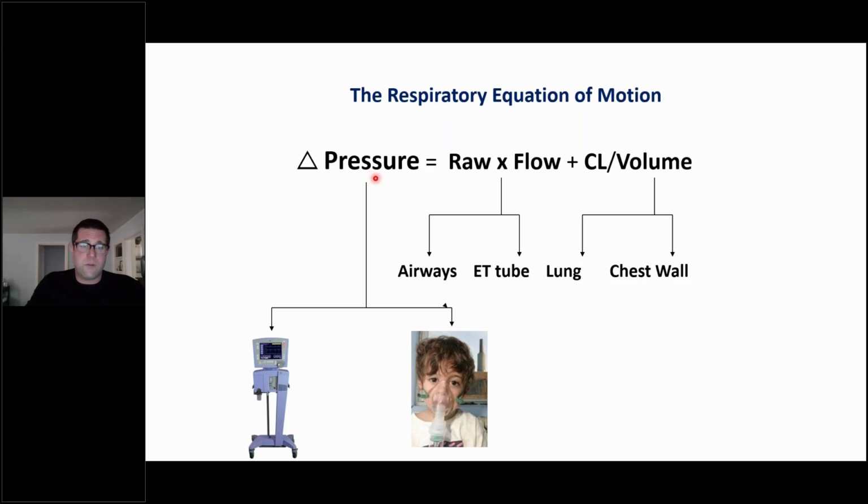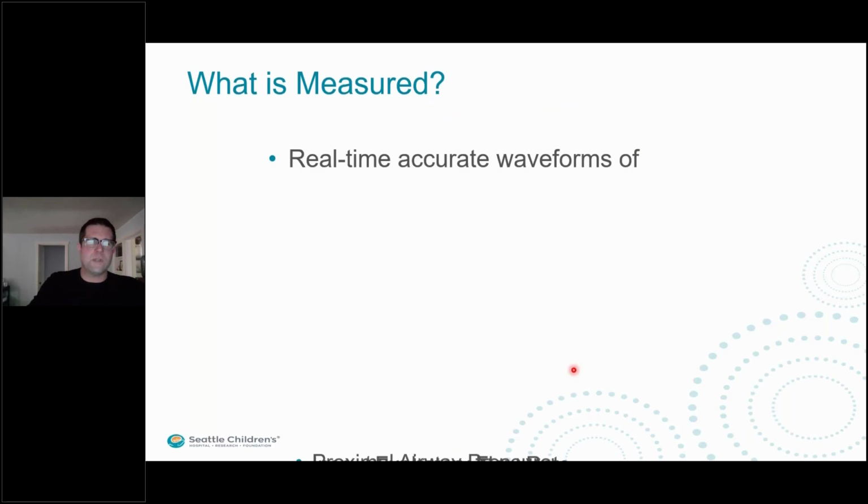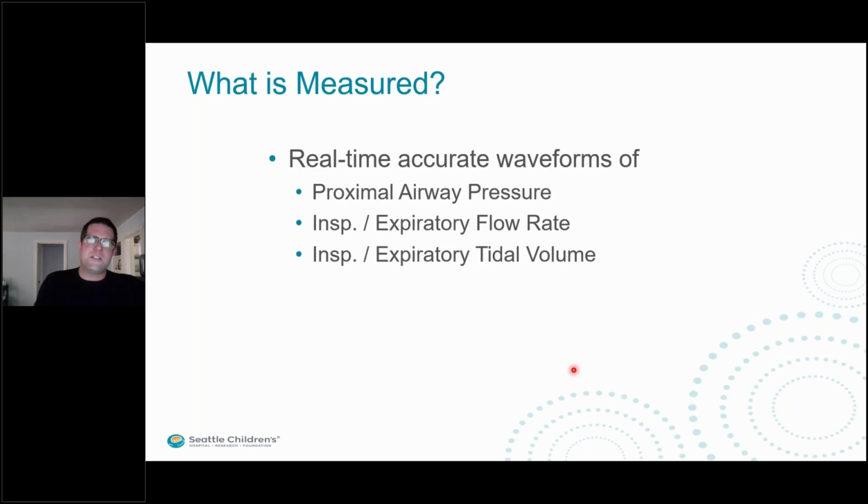And so airway pressures are important to track and trend, but the airway pressure does not necessarily reflect truly what's going on in the lung. So what's being measured? We're measuring real-time accurate waveforms, and hopefully they're accurate, and we'll talk about ways that you can mitigate some of the noise or inaccuracies that may occur while you're ventilating patients.